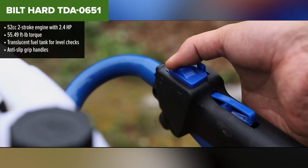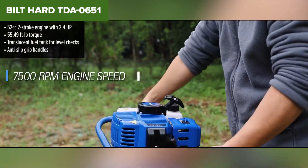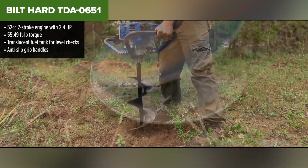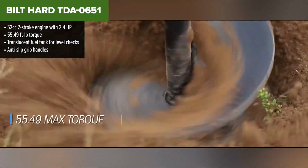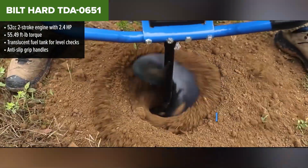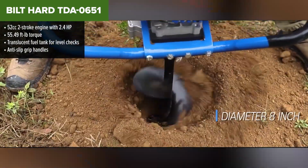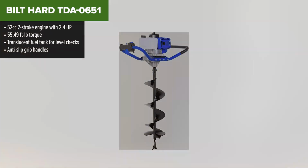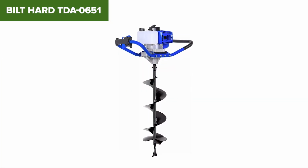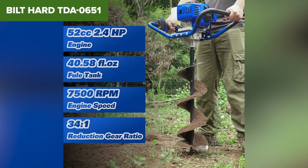The Buildhard takes the 4th spot with its impressive torque output of 55.5 foot-pounds and a robust 52cc engine. The anti-slip grip handles and translucent fuel tank add convenience, allowing you to keep an eye on fuel levels without interruptions. Its high-strength manganese steel auger bit ensures durability over prolonged use.